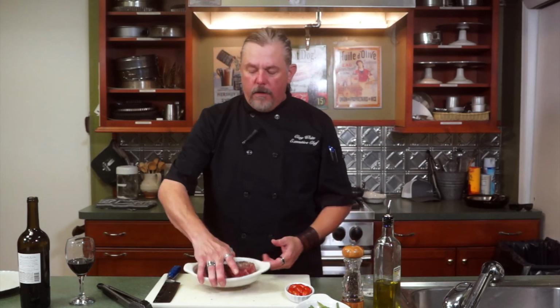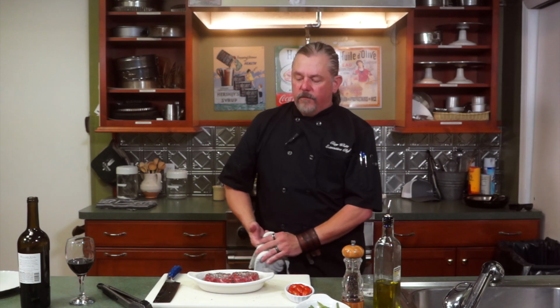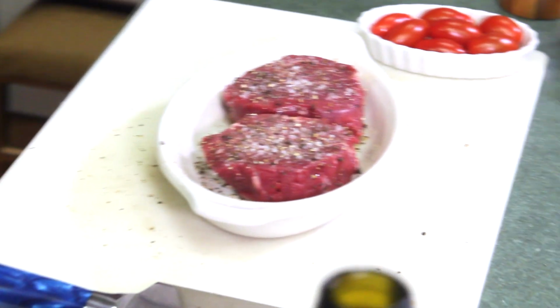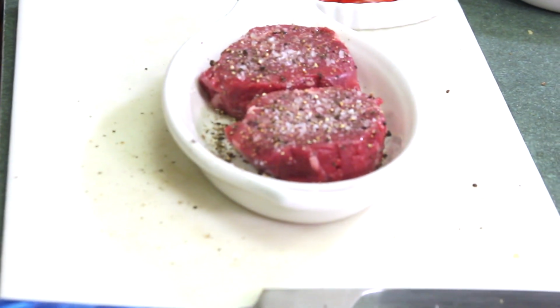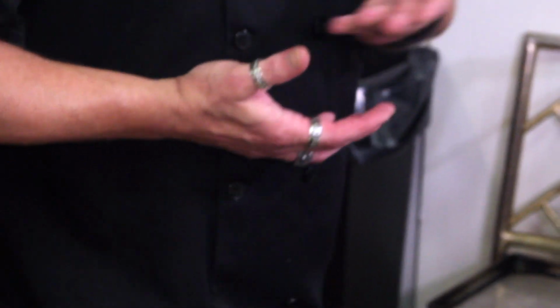So, one thing I do wanna point out, if you'll notice, these steaks have been sitting out for a little bit. Just a pro tip, when you're ready to cook meats, big thick pork chops, big steaks, even chicken, take it out of the refrigerator, let it sit out for a little bit, come up to room temperature. If you do that, you will get a better cook on your meats. The outside and throughout the whole steak is the same temperature.